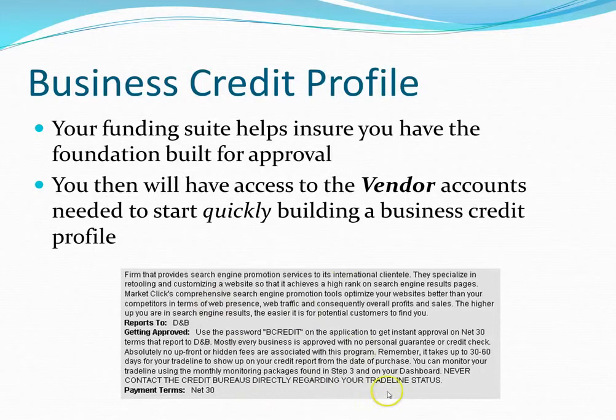So this is a little snippet showing you a breakdown and description of one of the actual companies. We give you a description of what the company sells, and of course in the actual suite we'll give you the name of each company, tell you what they sell, we tell you who they report to, we give you special codes and the exact criteria to get approved, and the terms that they report for.